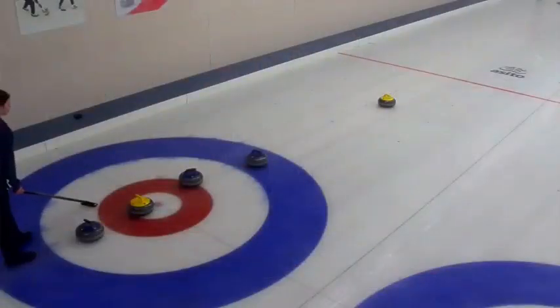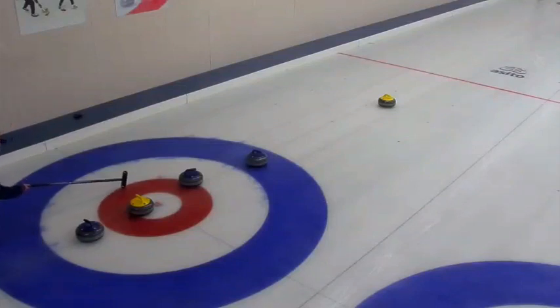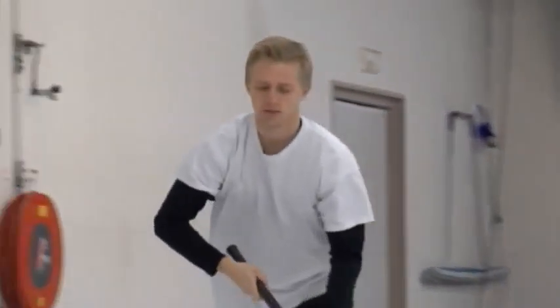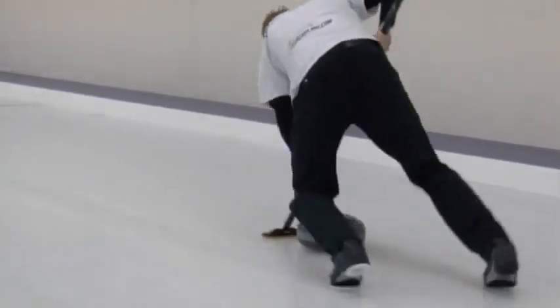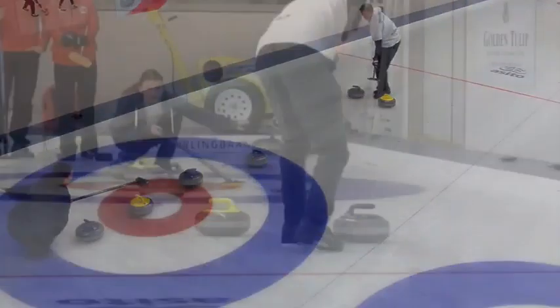This is a young pair, just out of juniors. So they'll be entering a nice little development program, finding lots of enjoyment in this discipline of mixed doubles. It's looking pretty nice here. Good communication.